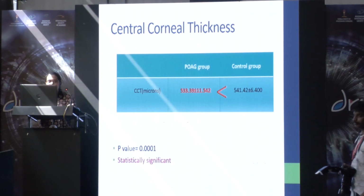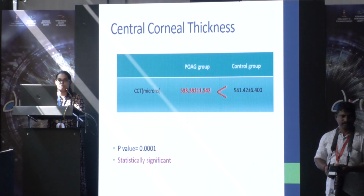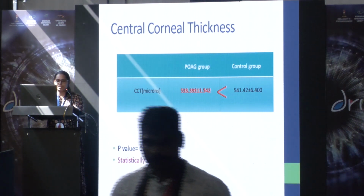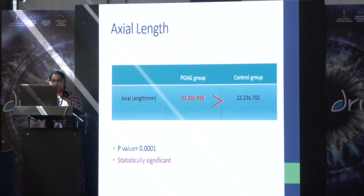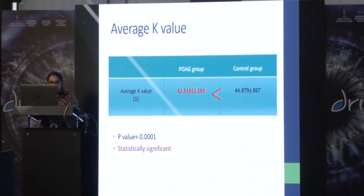In the study, it was found that the central corneal thickness in primary open angle glaucoma group patients was significantly lower when compared to the control group. It was also found that the axial length in the primary open angle glaucoma group was significantly higher when compared to the control group population. The average K value in the primary open angle glaucoma group was found to be significantly lower when compared to the control group.